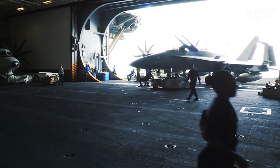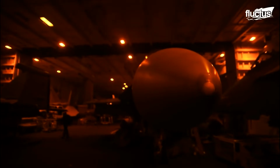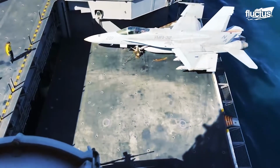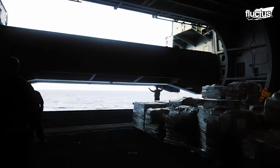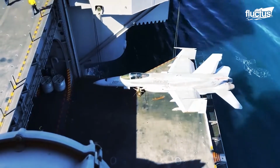For this reason, the majority of aircraft are stored on a lower deck in a gigantic hall called the hangar bay. Large elevators serve as the interconnection between the flight deck and the hangar bays. Measuring 85 feet long and 52 feet wide, each of these giant lifts weighs over 120 tons.